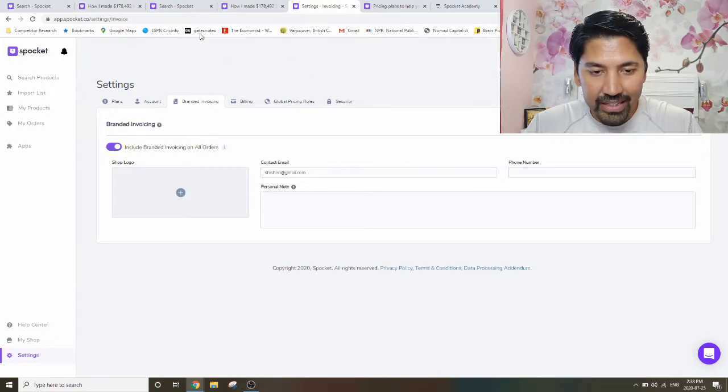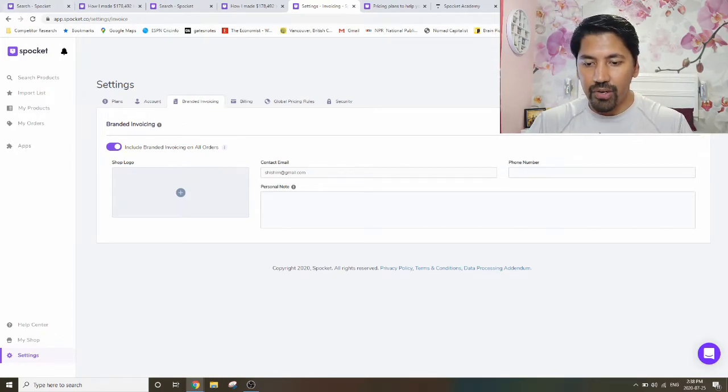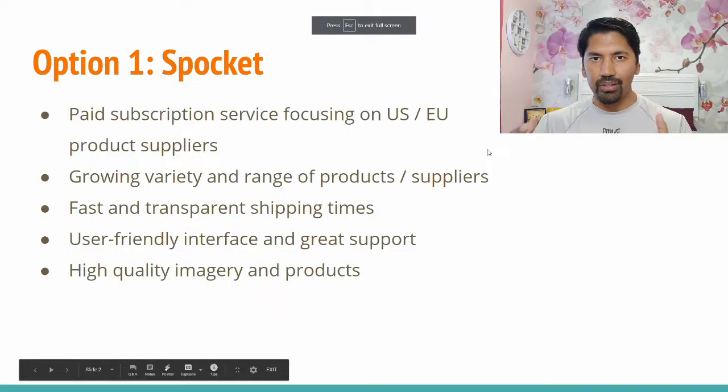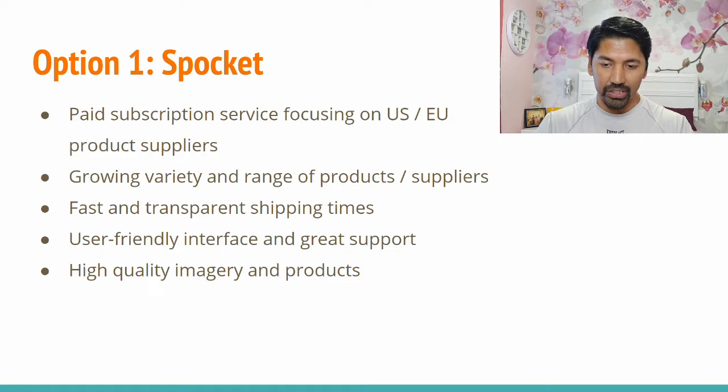So in effect, I think this is a good overview of SPOCKET here. And as I mentioned, overall, they're high quality suppliers on board. They have been growing their range of suppliers, and if you're willing to experiment with US EU suppliers, this is a good place to start because they have a decent and growing range of products.